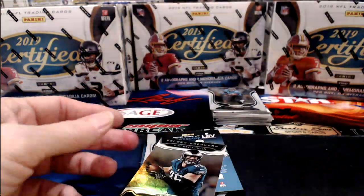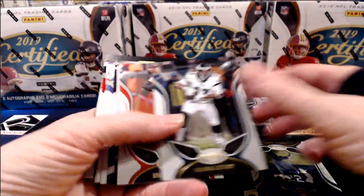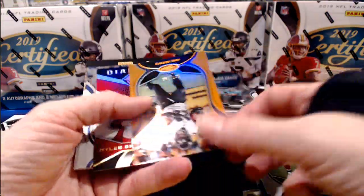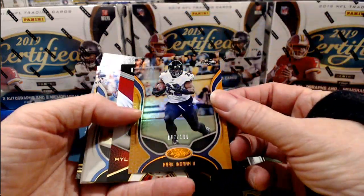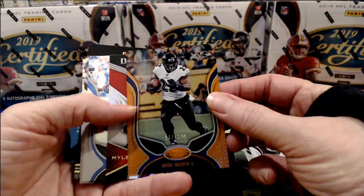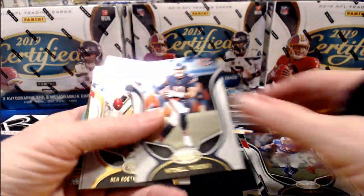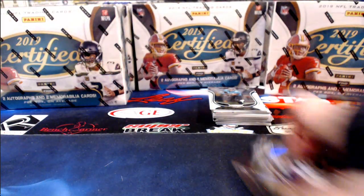Another new generation jersey relic, Deebo Samuel for the 49ers. I will definitely take the win. That is /199, Mark Ingram, Ravens. I'm so used to saying Mark Ingram Saints, but that is Mark Ingram Ravens, correctly reflected with the current team there.